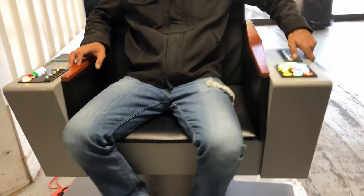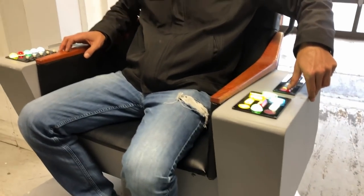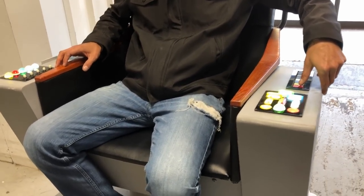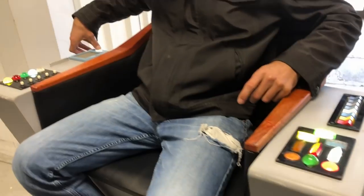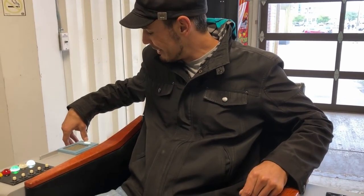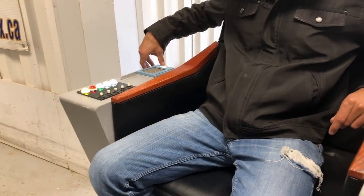You know what's wrong? I didn't know I had this many buttons. I don't remember this thing, but I remember those and that. Oh yeah, it's all good. It's pretty accurate. Yeah. Yeah. Really cool, dude. Oh, it goes through a little pattern. We're going down, Captain.